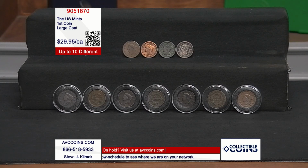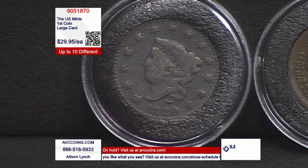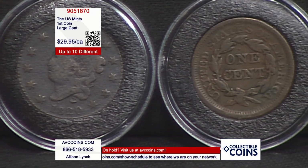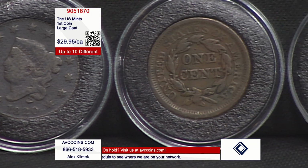Hundreds and hundreds of dollars just isn't going to make it into this grouping, just being honest. We went through them all, looked at them, we kicked out all the crap you're seeing on the top shelf, and then looked at the dates, the majority of them in the last 20 years, as I referenced, of the type known as the braided hair, but there are some of the earlier ones there.